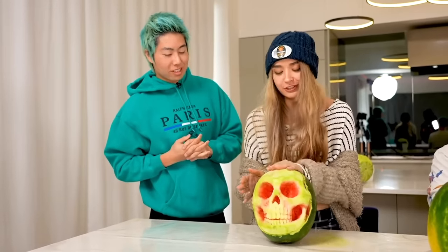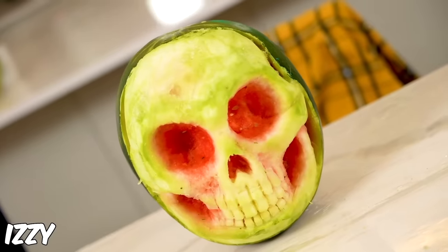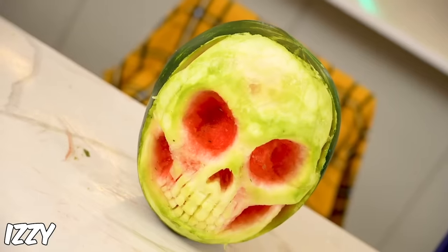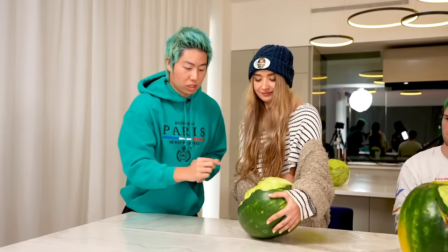My intentions were to make a skull. I like how you carved it out. It's a very solid piece. I can see all the skeletal structure. I like how even the teeth, you can see the difference between the skull and the actual teeth portion.